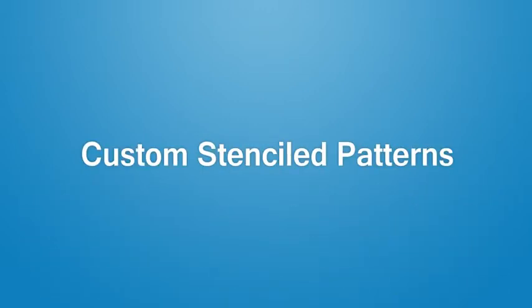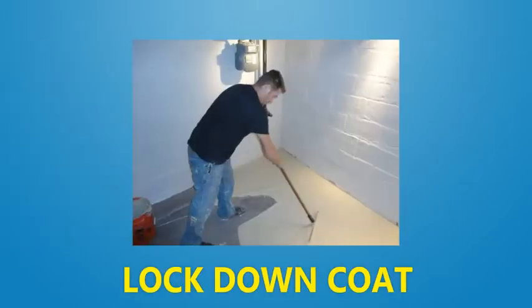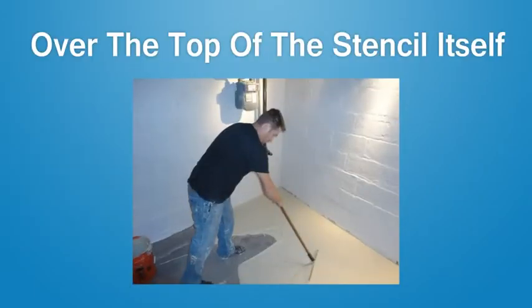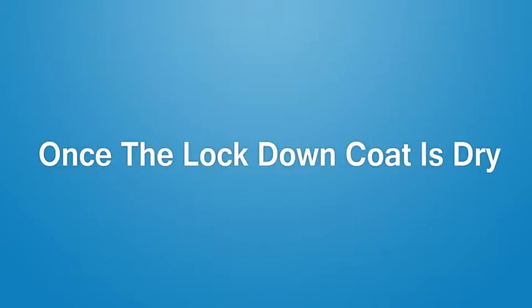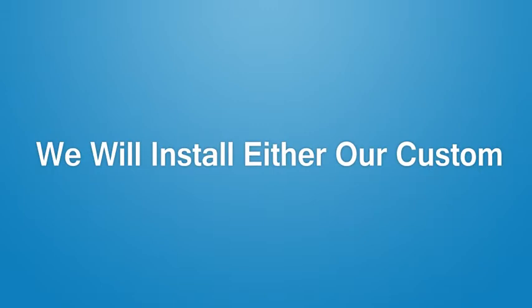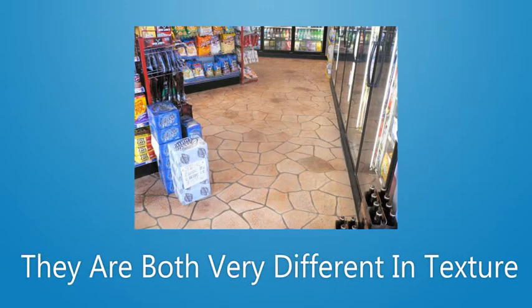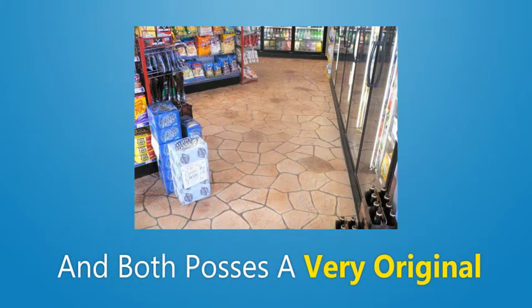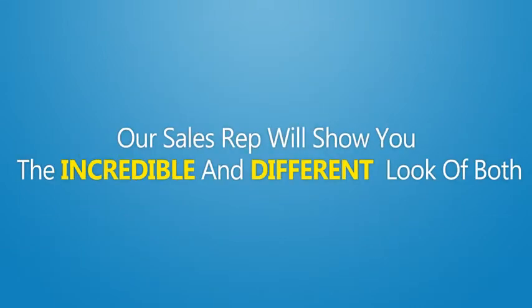With our custom stenciled patterns, we install the pattern with our tapes, then we install a lockdown coat over the top of the stencil itself. This will allow for minimal, if any, bleed through onto the grout lines, which will make our overall job easier and your project perfect. Once the lockdown coat is dry, we will install either the custom Tuscany tile or stony stone textures. They are both very different in texture and both possess a very original and unique look second only to nature. Our sales rep will show you the incredible and different look of both.